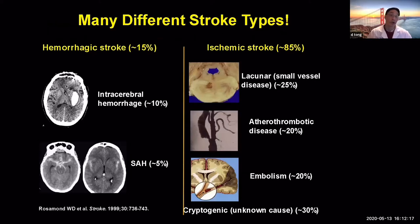So let's talk about stroke types. I'm not going to get into extreme detail about this, but suffice it to say, it's very complicated in that there are many different subtypes of stroke. As I mentioned before, 85% of strokes are ischemic, or because of blood clots in blood vessels, and 15% are hemorrhagic. But even in those two large categories, there are many subcategories. Again, I'm not going to get into it in detail. This is what the doctors have to worry about.